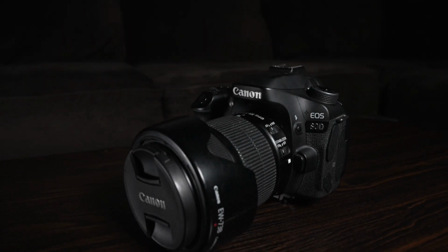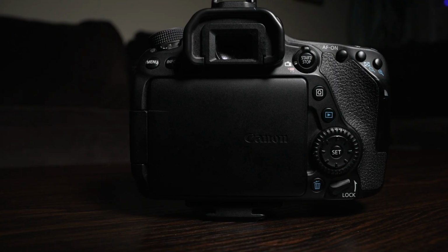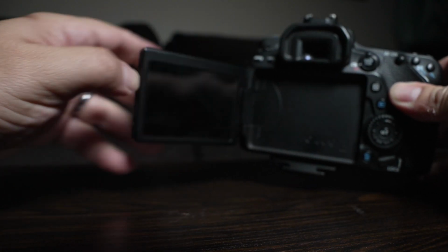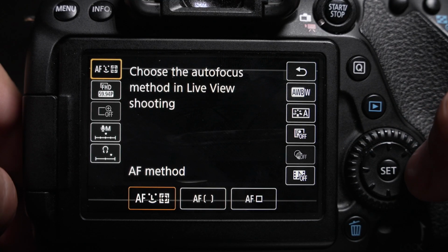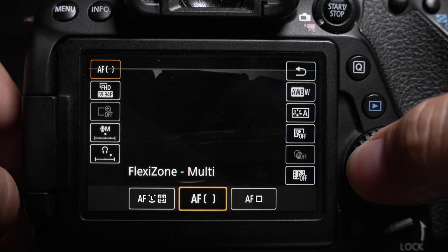Alright, so now let's talk about the Canon 80D. So obviously the biggest selling point of the 80D is the Canon system. It's a crop sensor camera, and there's a bunch of crop sensor lenses. The Canon 80D overall is a good camera. You get the flip out screen. The face detection is pretty good. It doesn't have eye detection, but it has pretty good face detection. Right now it's tracking me and it's keeping me in focus.